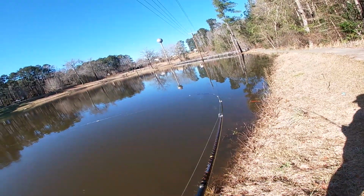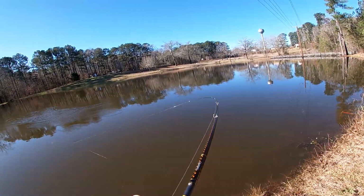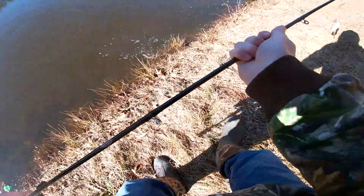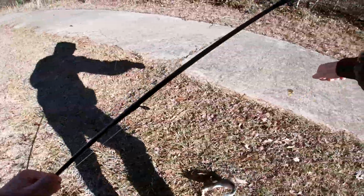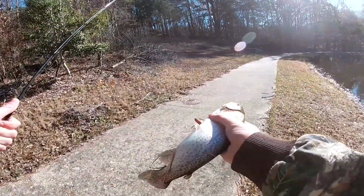There's one. Oh, come on, come on. Stay on, stay on. There we go. All right, little rainbow. Uh-oh, he came off. He was barely hooked. It's a nice sized little rainbow trout.